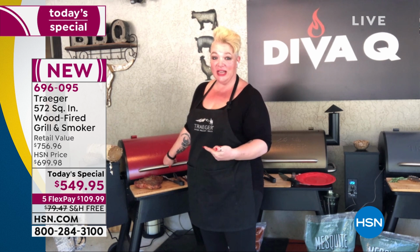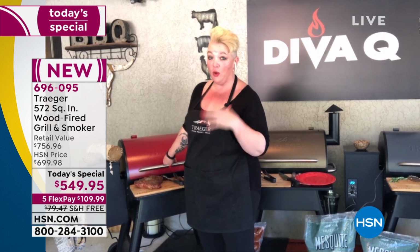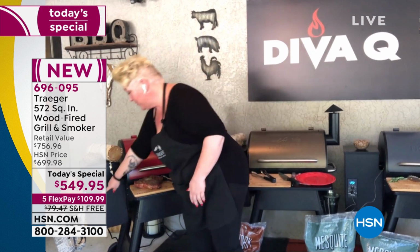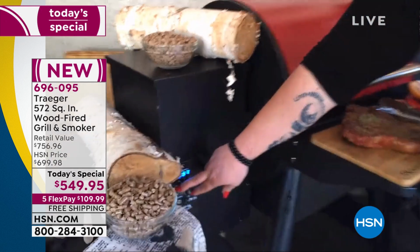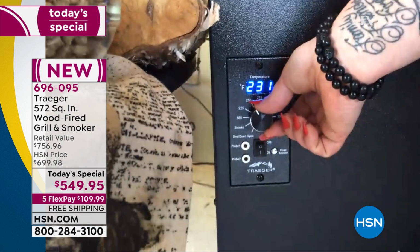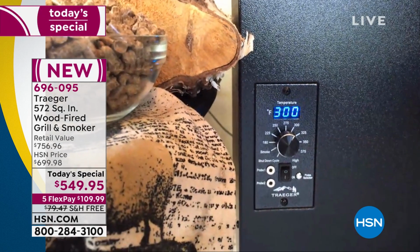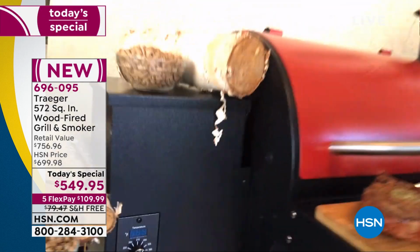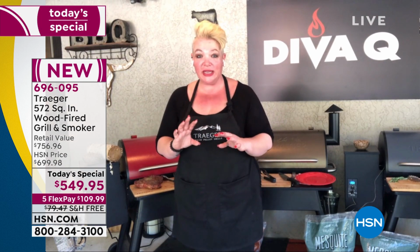I want to show you this dial and show you how easy it is to actually change the temperature. Like, watch this. We've got a dial here. Right now, we've set it at one temperature, and all you have to do is turn it up. Literally, that's as hard as it gets. That is how simple it is to run a Traeger. So it is super convenient, super easy to do.